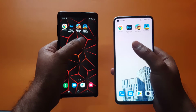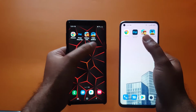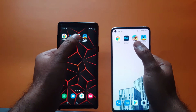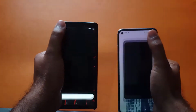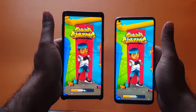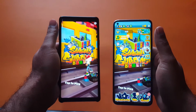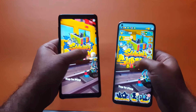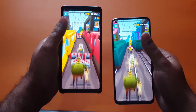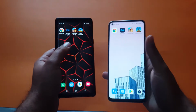So we have two different games which are going to be tested in this particular speed test. One is going to be Subway Surfers and the other one is going to be PUBG Mobile. So guys, let's start with Subway Surfers. 3 2 1. Both the devices are going to load this and see how they perform. It's pretty great on both the devices. Subway Surfers is running pretty smooth on the Mi 10T, whereas the Note 9 is performing decently here.